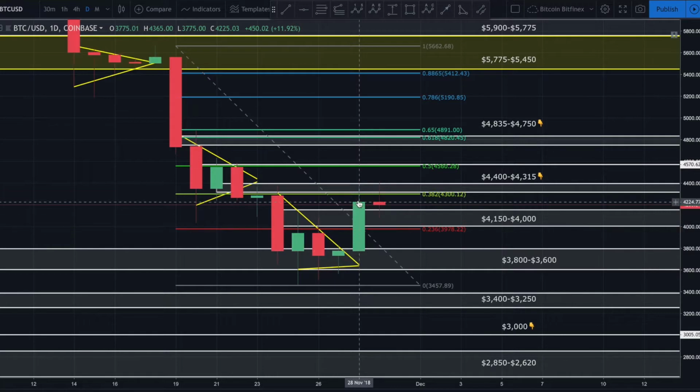We can see a nice bullish engulfing candle on yesterday's daily candle, guys. I'd like to see today's daily candle close at or above yesterday's close. Let's see if that can happen. At least, though, we need to remain above this zone here, at least above 4,000, but ideally we remain above the top of this support area here, above 4150. If we can remain above 4150, guys, that'll be a very bullish sign. Let's wait and see if that does play out that way.